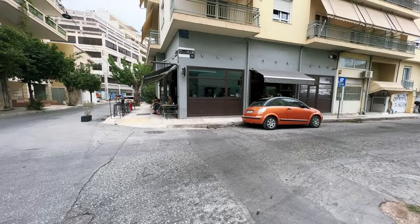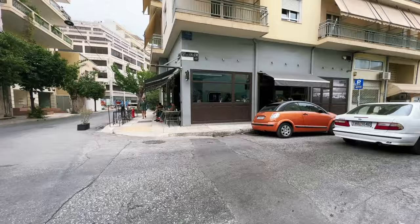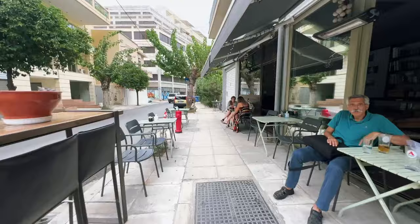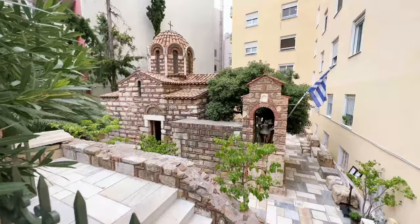Are we crossing? Yeah, we can cross. We could sit here, it's as quiet as anywhere. Or we can keep on walking, if you like. Let's walk a little bit more. Where else can... oh, this is cool. Tiny church. Let's go.